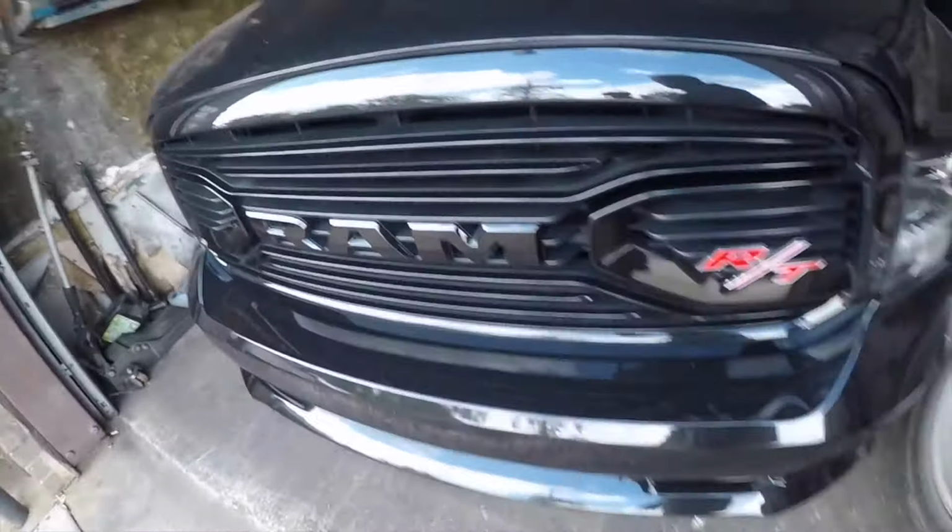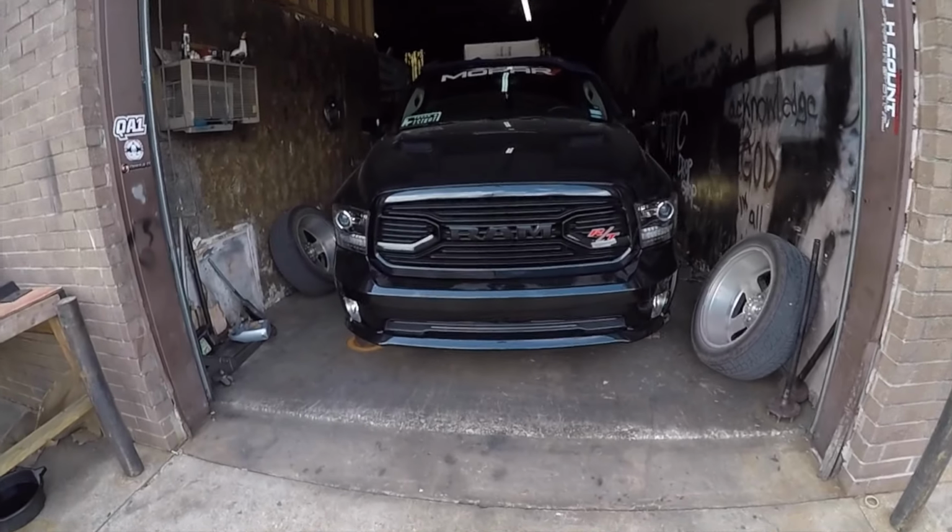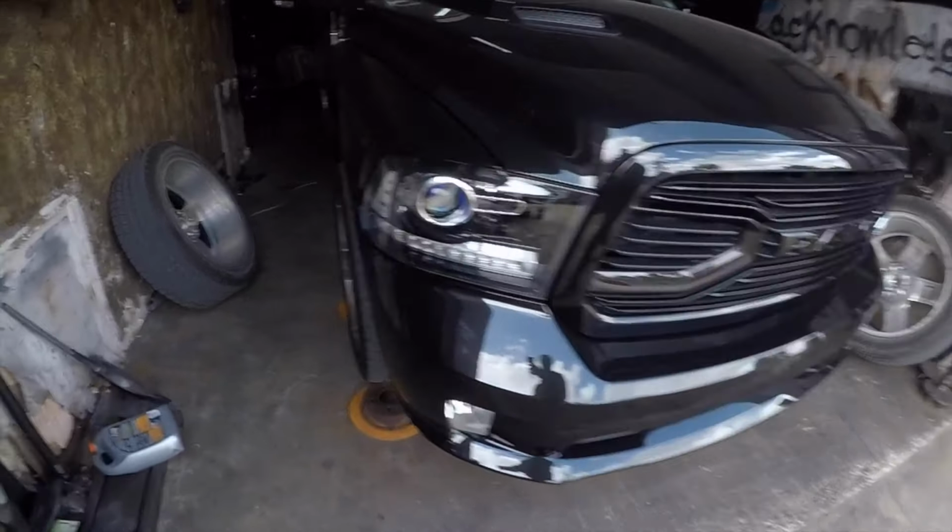So yeah, this is a 2018 Ram RT. She's beautiful, bro. It's getting an IHC 5.7 drop.